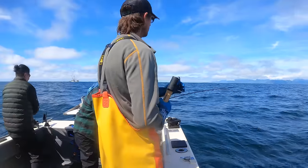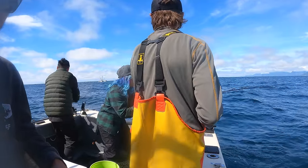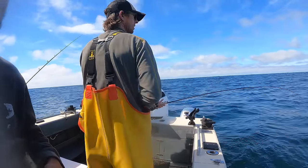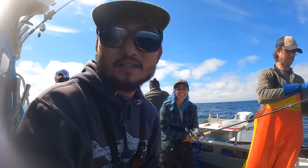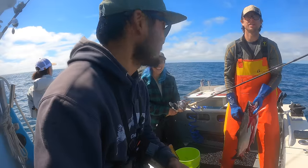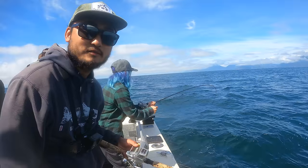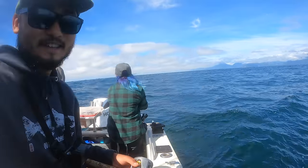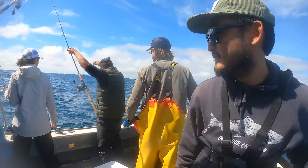Whoa! Oh, Dwight's on over there, too. Dwight's on. He doubled up. Broke you off? Yeah. Whoa. Jocelyn is on fire right now. She keeps asking the ocean gods for her fish, and it keeps happening. Boom, boom, boom. The ocean provides, baby. See what I'm saying? On fire. Ridiculous. She's out of control right now.